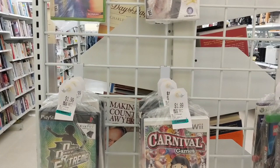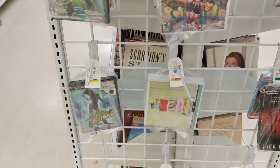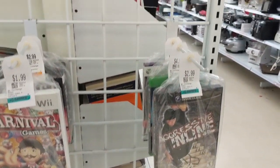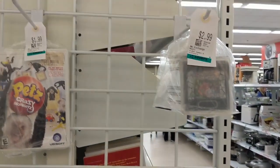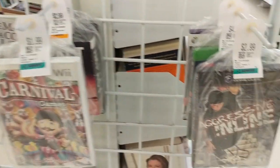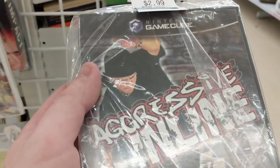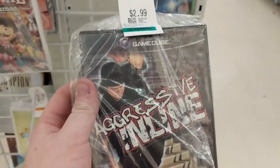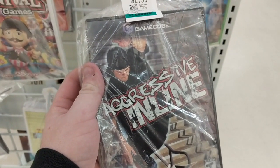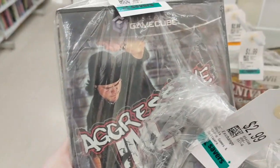Not a big selection on the game racks today, and I'm not really sure I want to Dance Dance Revolution just yet and embarrass myself. Aggressive Inline. Can't say I've ever even heard of this game, but boy does it look like a Tony Hawk Pro Skater ripoff. And only $2.99? I'm in. Hell, I'm even going to grab this Game Gear game just because.